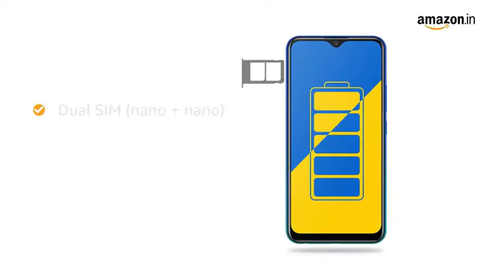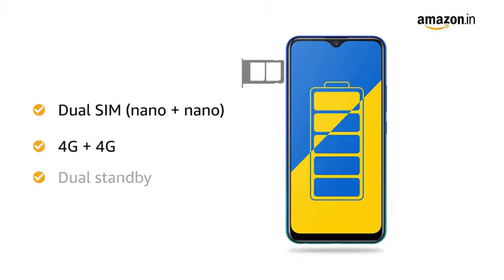The phone comes with dual SIM. Both slots support 4G on dual standby.